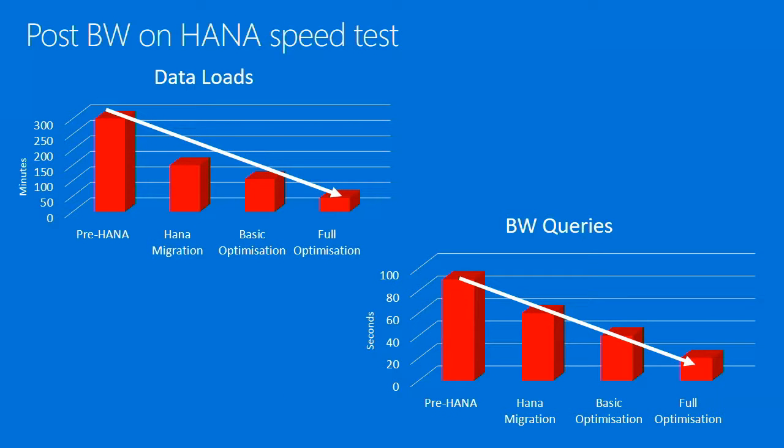Most importantly, post BW on HANA speed test. As you can see, data loads. Data loads is a process where reporting from ECC goes into BW, and the data is mined and reports are created. That process reduced from 300 minutes, and we expect it to go down to as low as 40 minutes. Of course, it had its own junctures. We've got a pre-HANA, a HANA migration, a basic optimization, and full optimizations.